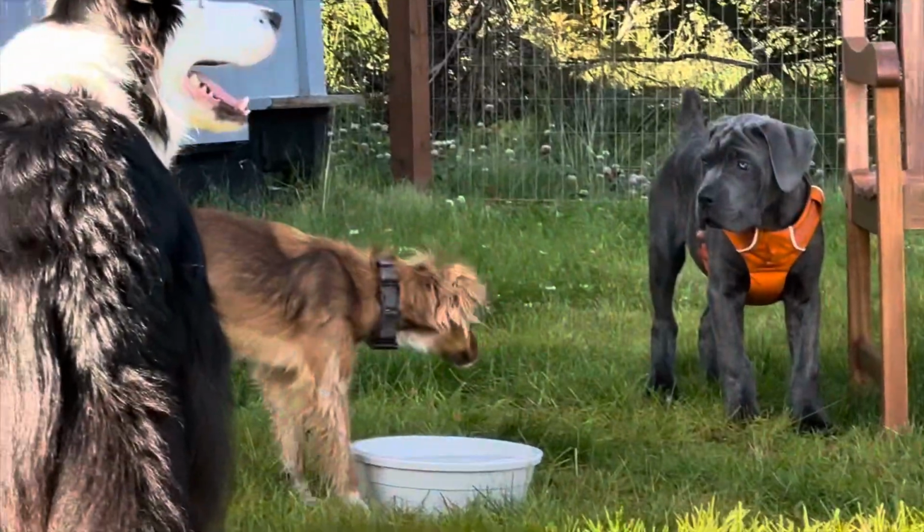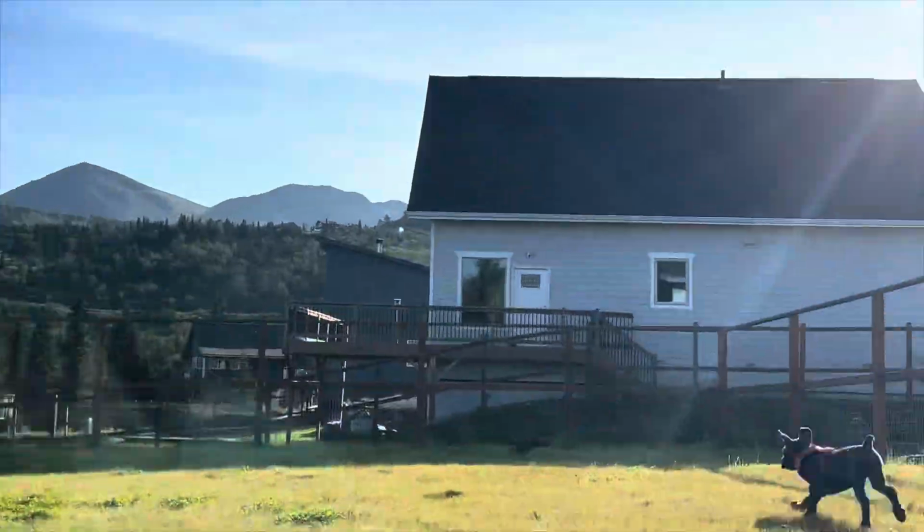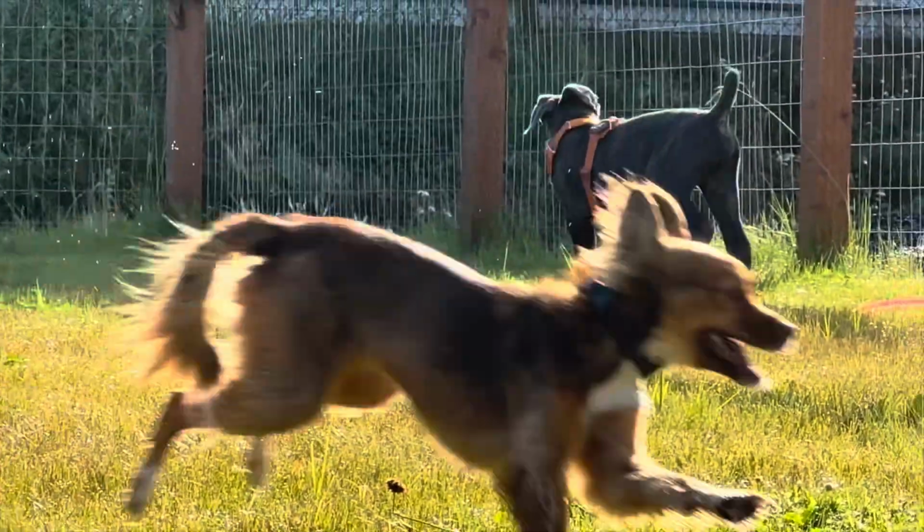Keep in mind, this is a completely involuntary behavior. Your dog's not like, hey, I think I'm gonna pee right now. They just can't help it. They love you or they're too nervous and pee flows out of them.